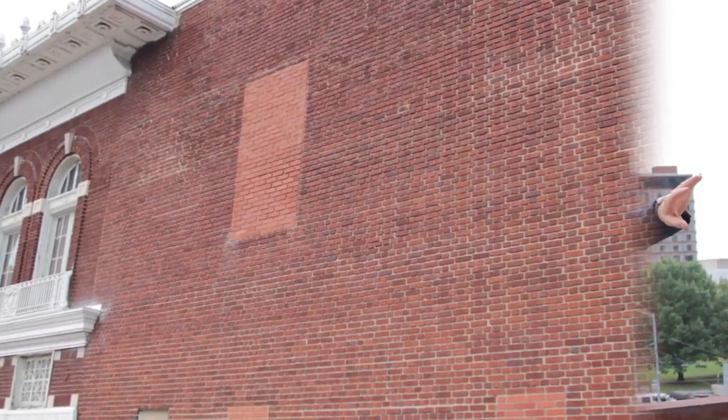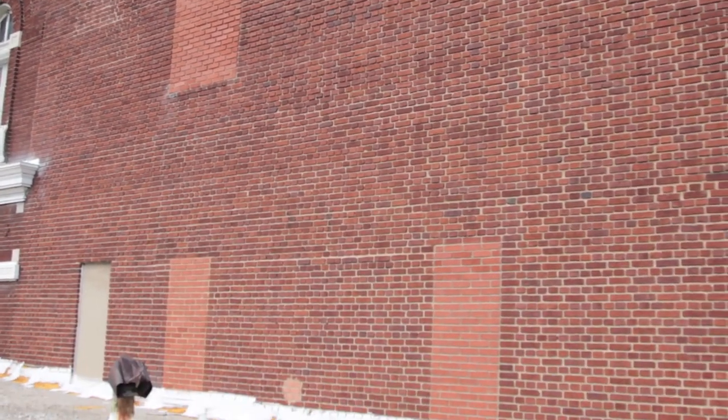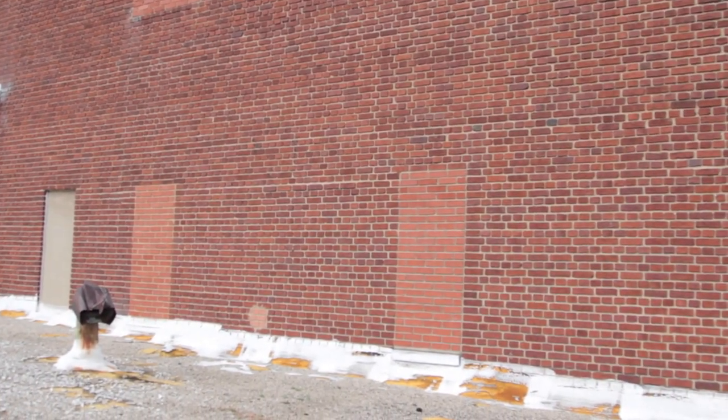Like, look at how it's bricked over. They've bricked over the windows. They closed off the doors and access points. It's really bizarre to me.